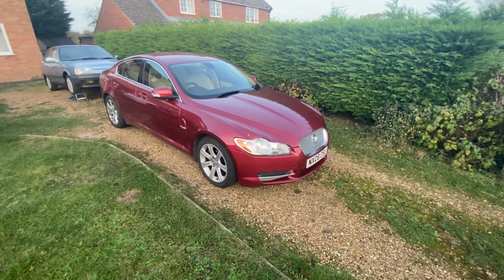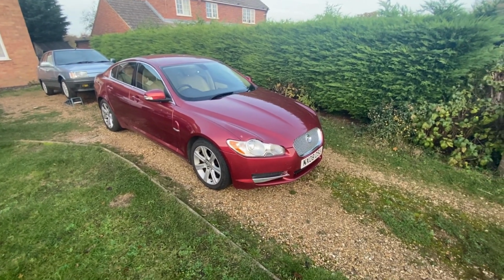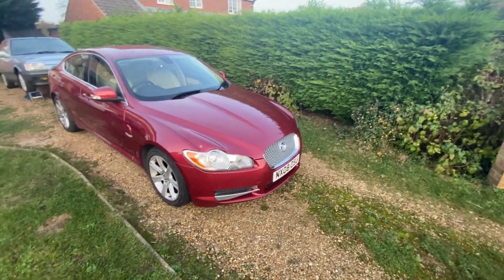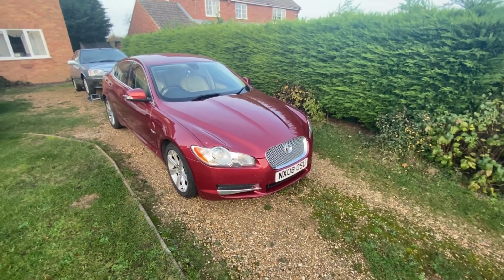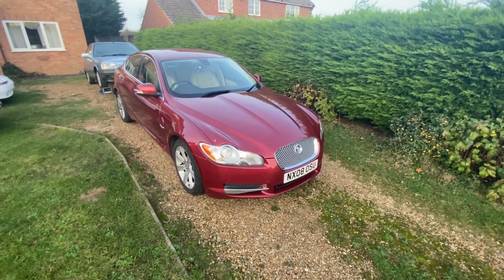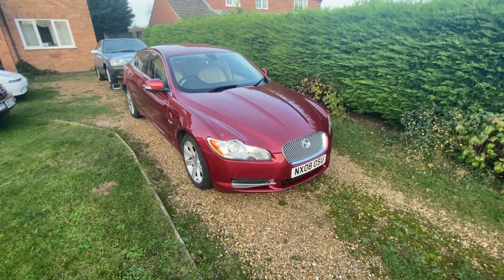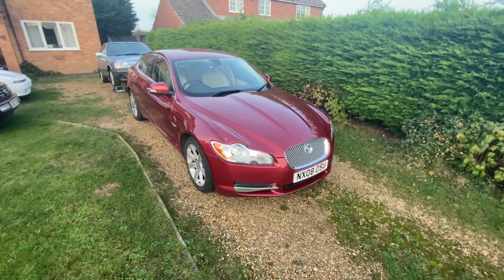My brother bought this from the third owner just over 2 years ago now, and it's been a 3-owner car in total. One was the dealership, because it's a very early XF on an 08 plate. We think, looking back at the history, it was originally registered up north, Newcastle Gateshead way, and was given to dealers just before the launch. So it's got some unusual options that a standard model wouldn't have.